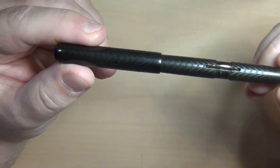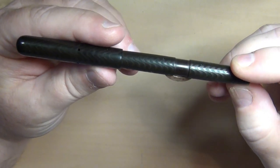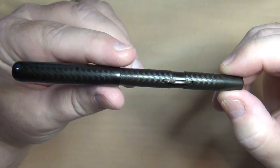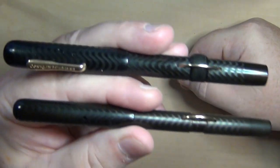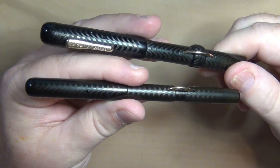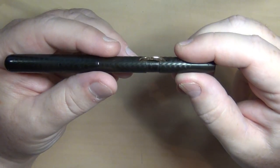It is a model 2NL. It's got a number 2 nib on it, which I'm assuming is why the number 2 is in there. You can see that there's no clip on it, but it's also in black chased hard rubber. And you've got the crescent here, and it's actually smaller. It's much smaller than that number 40 that I just showed you. So you can see it's got a smaller crescent with a smaller channel right here where that lock ring goes.